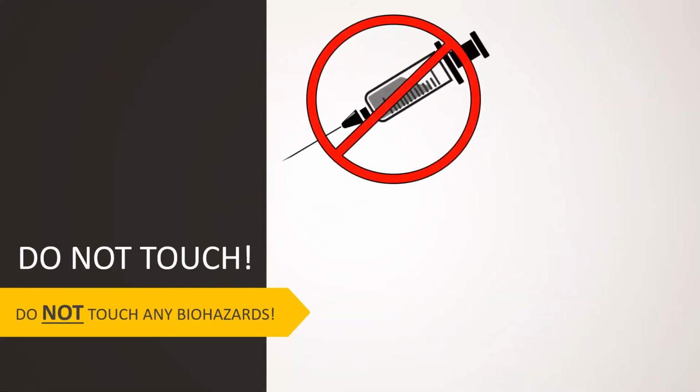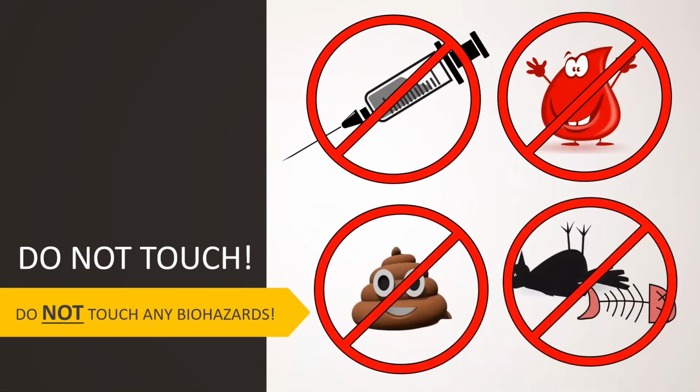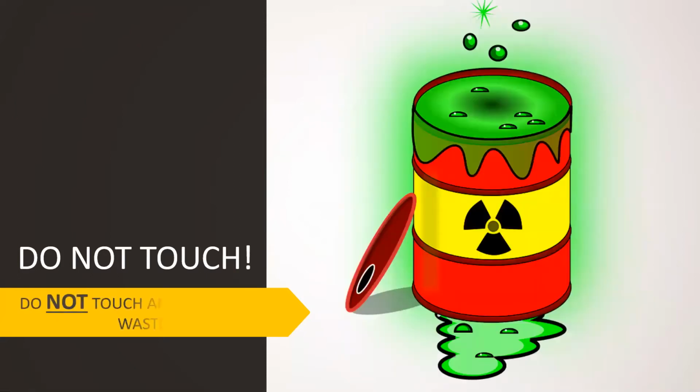Do not pick up any biohazardous waste. If needles, blood, waste, dead animals, or other biohazards are found, log it on the data collection sheet and notify the site coordinator. Flag markers will be available to mark where the biohazard is, and the proper authorities will be notified to gather all biohazardous materials.